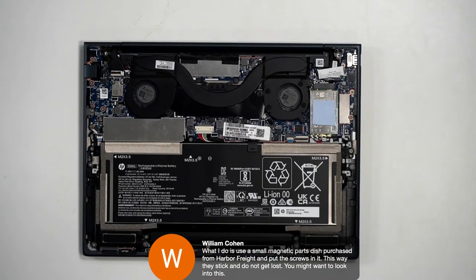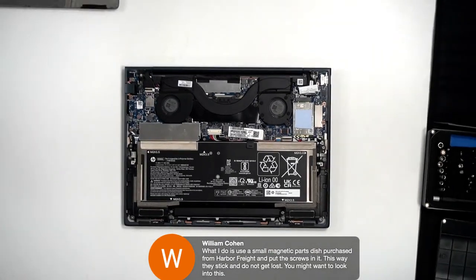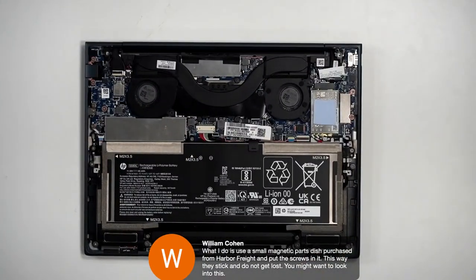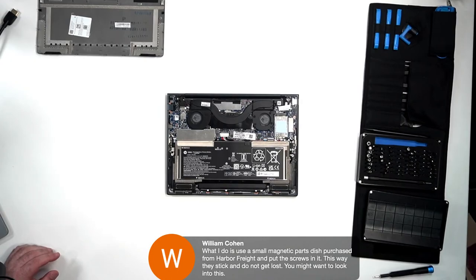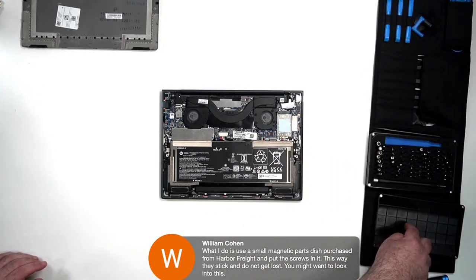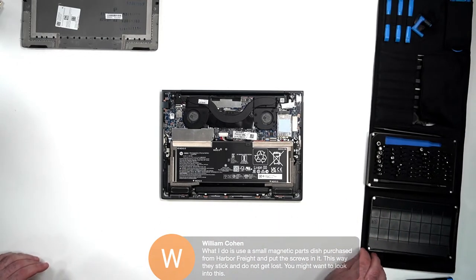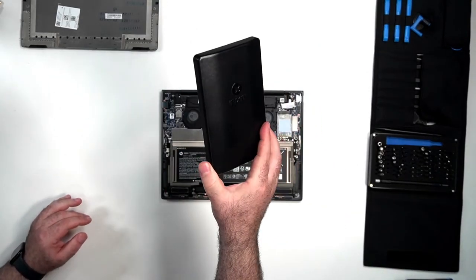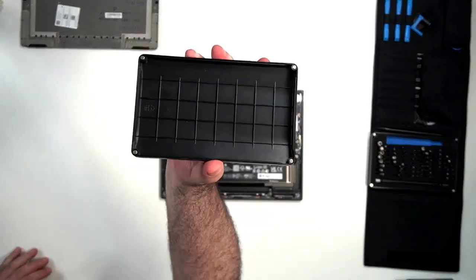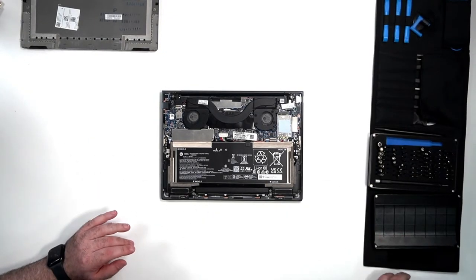What I do is I use a small magnetic parts dish purchased from Harbor Freight and put the screws in. Yeah, so what I do here, William, in this kit, they give you, let me just try to get it to the right. It's very sensitive, this remote. There we go. So what I have here is right here, I would put all the screws. So they have little compartments so you don't lose it. That toolkit is part of this iFixit toolkit. And this lid serves as a dish so you don't lose the screws. And this is invaluable. This kit is amazing. I love it.